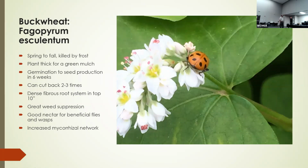Buckwheat. Spring to fall, it can't take the frost. You plant it thick and it's a green mulch that the weeds just give up. They just won't grow with it. You can cut it back 2 or 3 times. It goes to seed in about 6 weeks. And it will come back from seed.